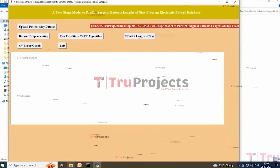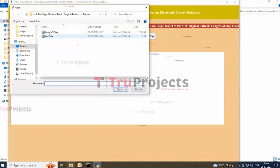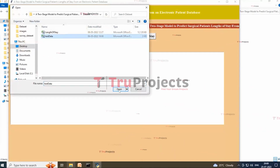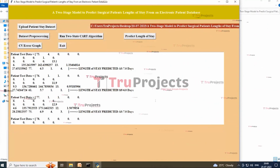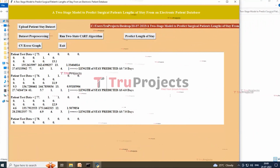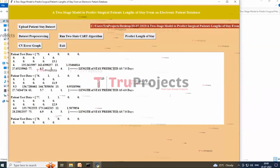now click on the predict length of stay button to upload test data. Select the testdata.csv file from here and click on the open button to load test data for getting the output. Here on this screen in square brackets you can see the patient test data, and after the arrow symbol you can see length of stay as 7 days. And similarly for each data record you can see the predicted length of days.